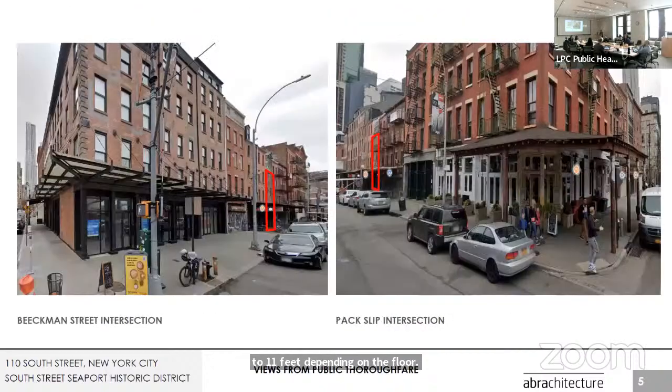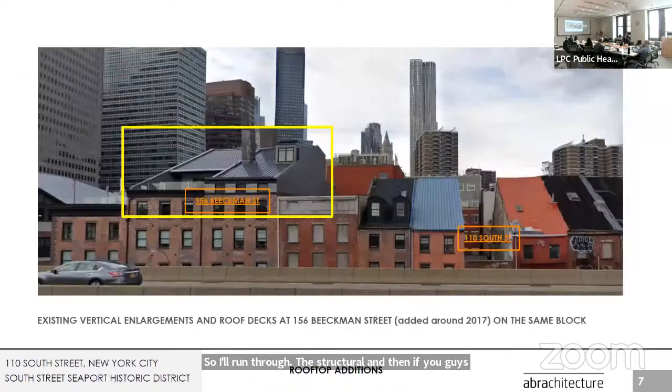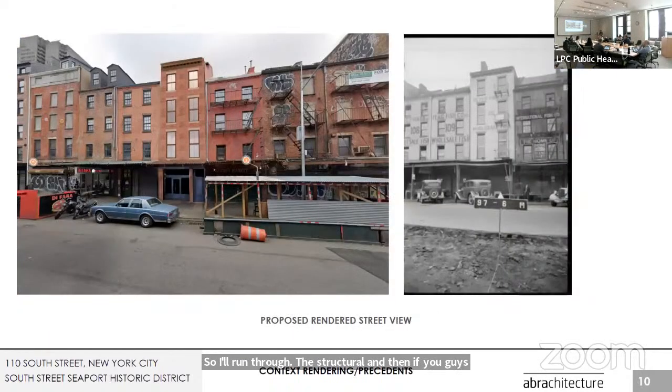So I'll run through the structural, and then if you have any questions, we can take them. Okay, and just before you do that, we have one more question on design.